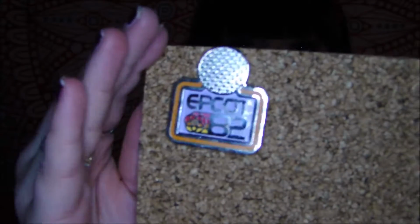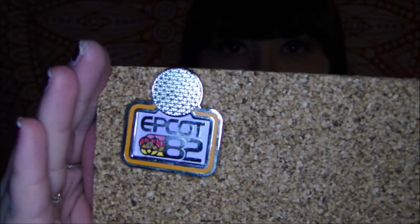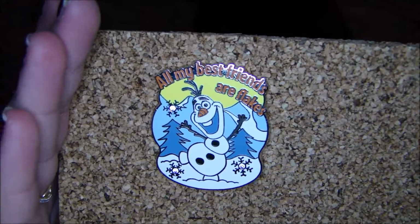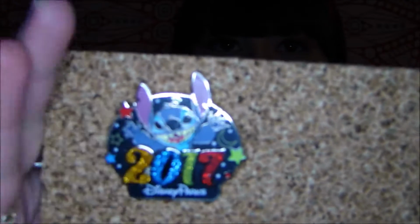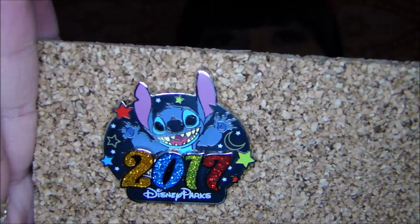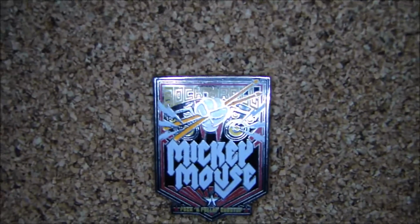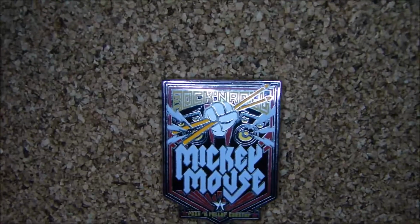This one is Epcot 82. All my best friends are flakes, and the snowflakes actually glisten and they're bedazzled. This is a 2017, once again, Stitch pin. If you cannot tell, like I already stated, I love Stitch. This is from Rock 'n' Roller Coaster, but I got it at Cast Connections. It's Mickey Mouse with little drumsticks.